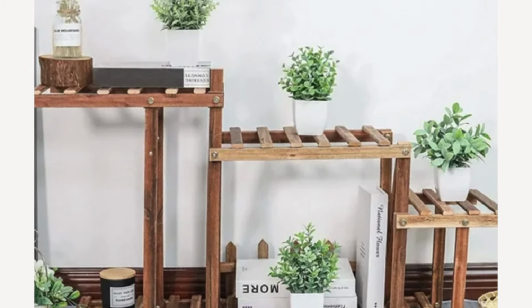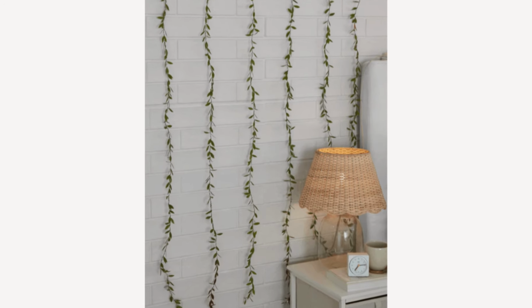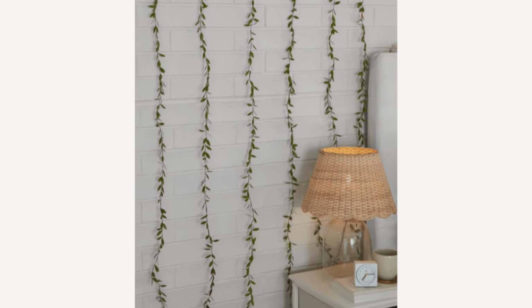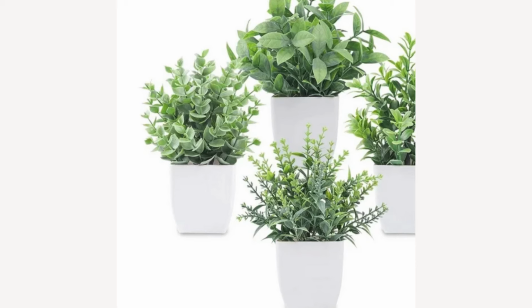So again, I'm showing you guys this picture here. You can see the vines on the wall. It kind of gives it a lived in natural space instead of giving it that hospital room vibe. You want to add in a lot of plants. So here I'm going to show you guys a few options that you can definitely add to your room to make this as bright and spacious and lived in as possible.